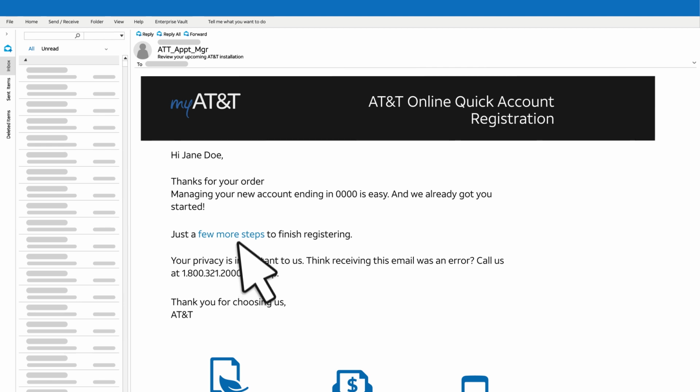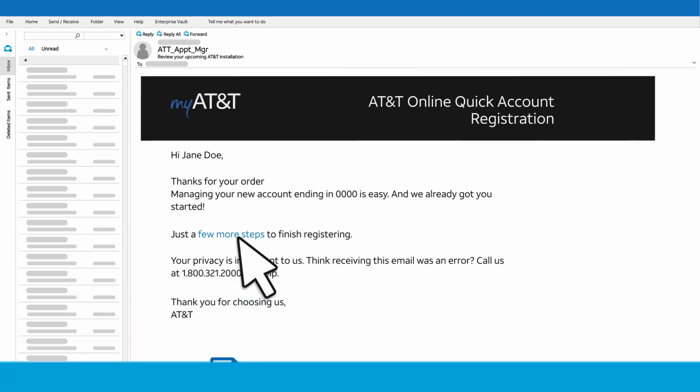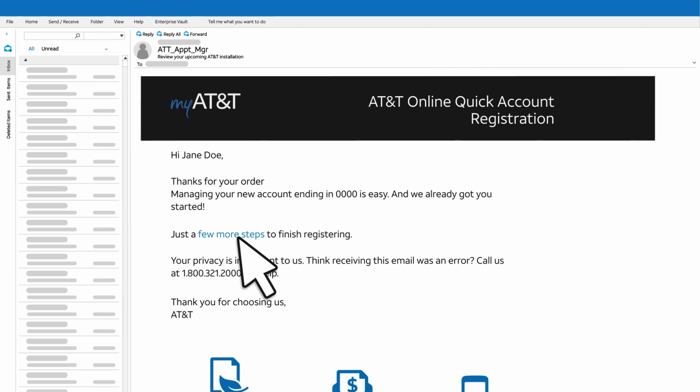We'll send you an email with a link to register for My AT&T, your online portal for setting up features and managing your service. Make sure to register. Our technician will help you set up your service features, such as voicemail.